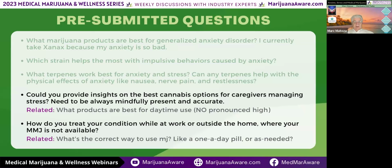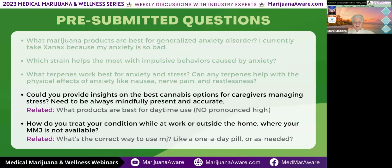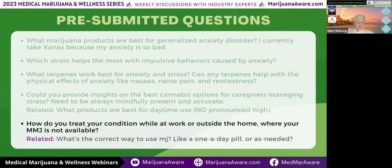Right, right. And that answers one of the related questions, which is the best daytime use, because by being able to use, for example, a gummy should last between 8 to 10 hours, and you can take it before your shift and it'll work during the day without having to take cannabis in the middle of the day. Correct. That's the other question is, how do you treat your condition while at work or outside the home where Dr. MMJ is not available?